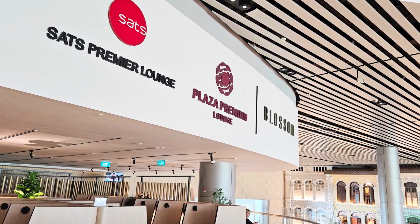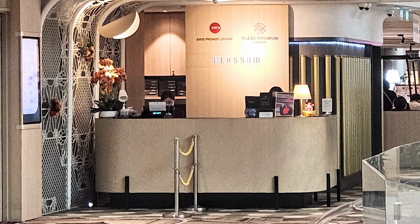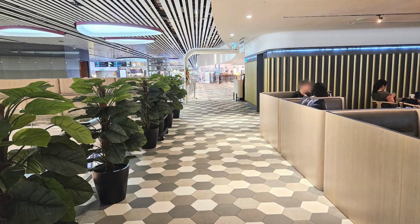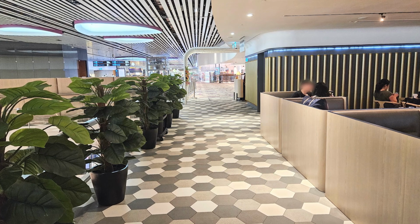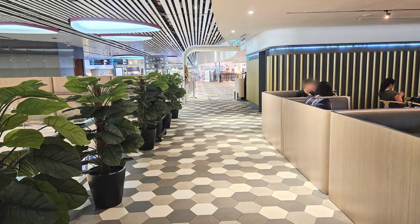As we enter the lounge, you can see it's a decent-sized lounge, although we noticed that half of the lounge was roped off and closed, maybe because it was early in the day. It didn't matter, the lounge wasn't that crowded and there was plenty of space for everyone.